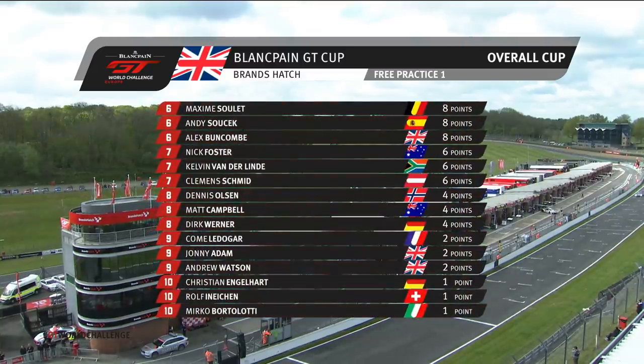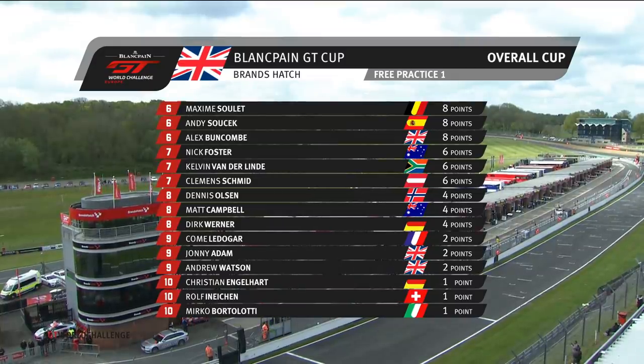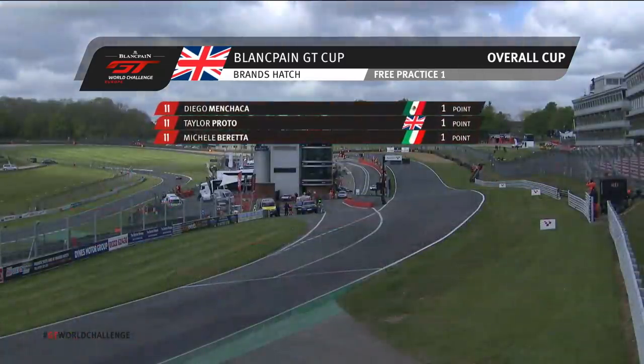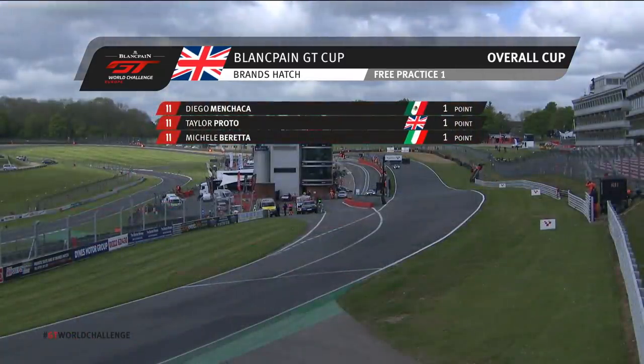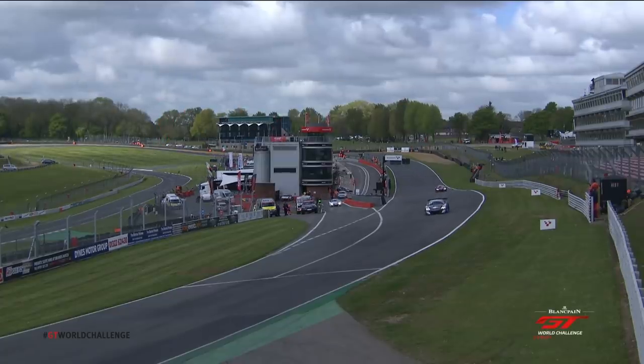So that's going to leave the way clear for a few different names to take glory this weekend. We don't have Bentley, for example, and we don't have the Garage 59 Aston Martins, but as I say, we do still have a very strong entry indeed. David Addison and John Watson trackside. An hour of free practice is underway as the cars have gone pouring out onto the circuit, and we'll start looking at times very shortly.